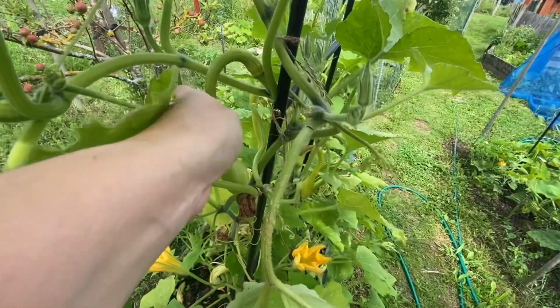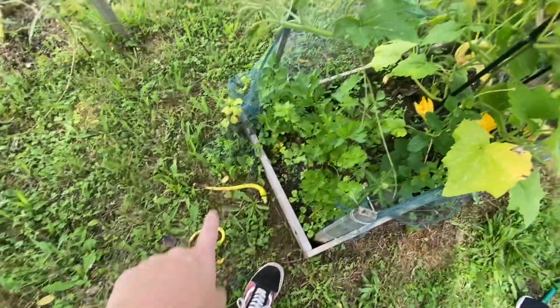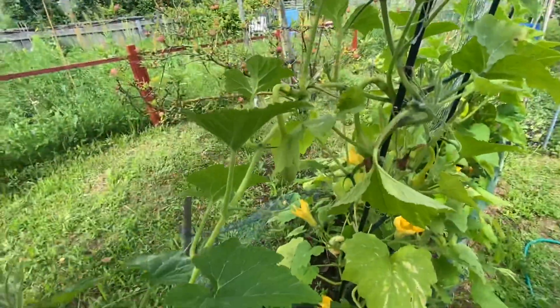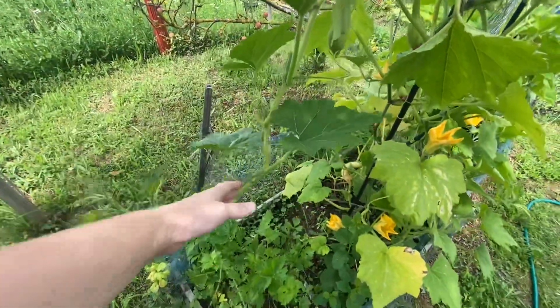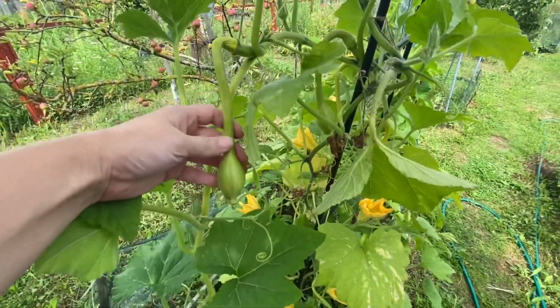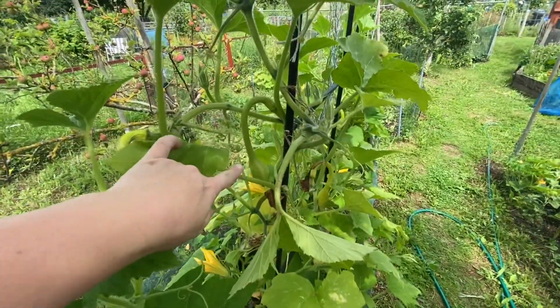So yeah, there's some nice tromboncinos. We've taken one off already. Some went a bit rotten, so we've cut them off. Oh, we've got this other branch coming across here. Oh, it spreads so much. Right, that's good. Yes, we've got some little tromboncinos coming.